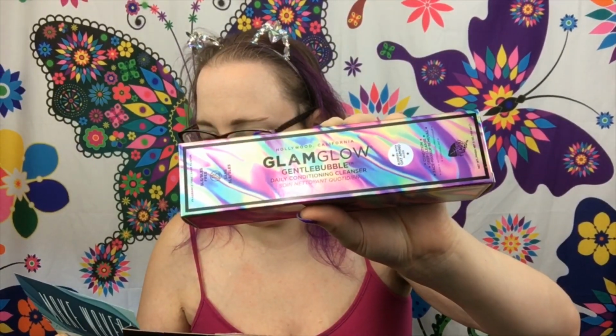The first thing I see here is the Glam Glow Gentle Bubble Daily Conditioner Cleanser. It looks like this. I love that packaging. This retails for $28. Now, you could have either got this one or the First Aid Beauty Coconut Water, which I really want. So I can have this and that, and I can try it out. Let me open it. Like I said, I love this box. Very pretty. And you get a 5 ounce, so for 5 ounces, it's $28. It's not open. Oh, I guess it is. Hold on a second. Whoops, I guess you can't do that. It smells pretty good. Cannot wait to try that out.